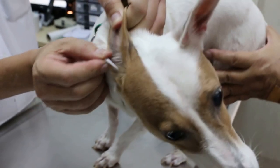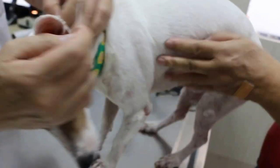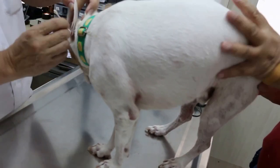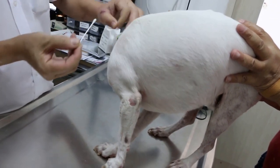Okay, now I check the ear first. Hopefully the dog doesn't bite me. No, don't worry. Okay, so the ear is clean. Do you all clean the ears? Yeah, just 1 or 2 days ago. One of the causes, of course, is sometimes ear infection. Okay, so this one, the ear is okay.